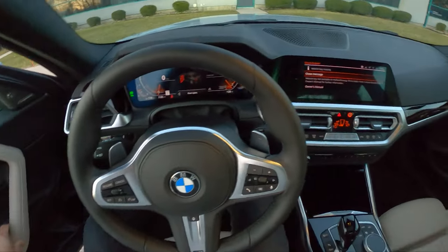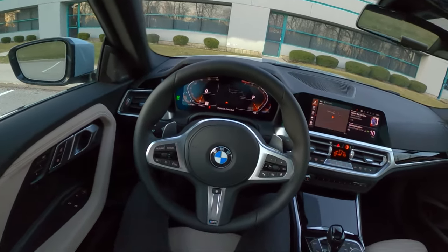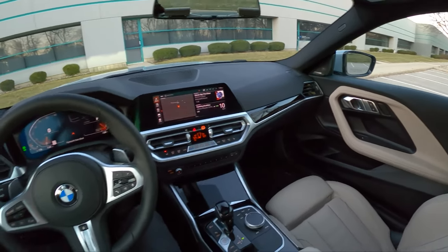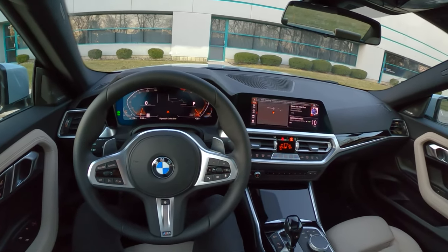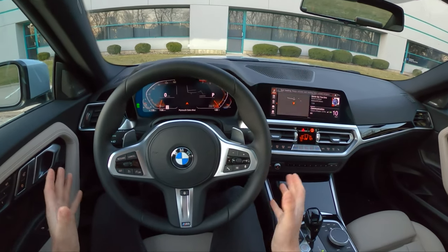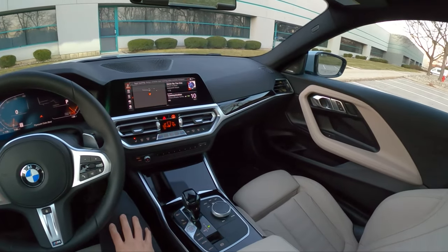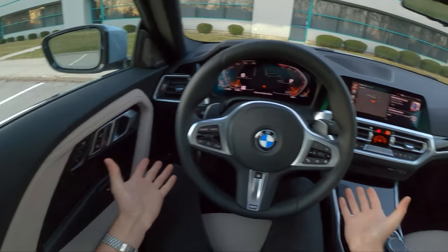Now, some of you may know there are two different types of 2-series, which is pretty confusing. There is the front-wheel drive, Mini Cooper-based 235i, and that's basically just a Mini Cooper. This is a proper BMW with a rear-wheel drive chassis and excellent driving dynamics.